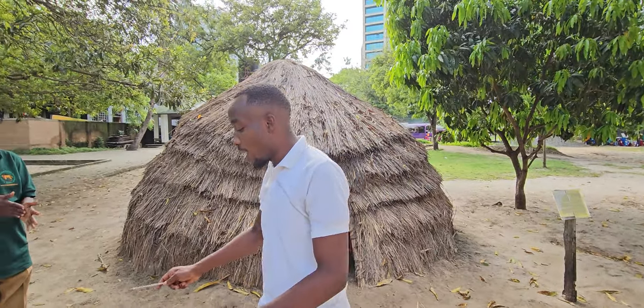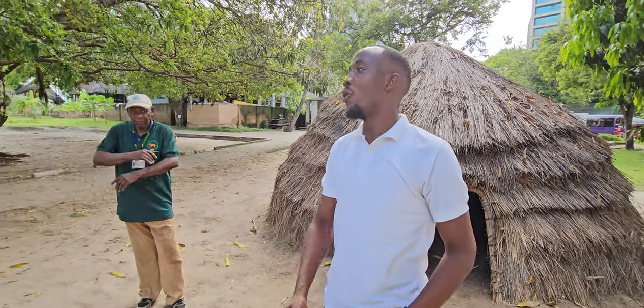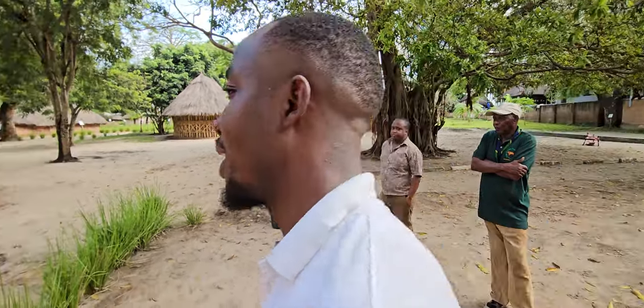Okay. So far, this is an example of Tanzania. So on this way, we are going to the southern part of Tanzania. We are going to Lake Nyasa.